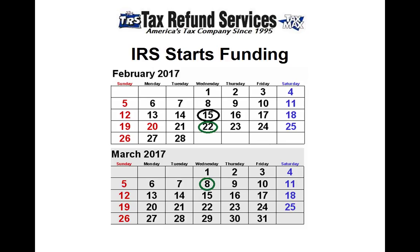So this is what we're expecting from the IRS. The way the law is written, they are not expecting to even start processing your customer's tax return until February 15th or 16th. At that time, the traditional 7 to 21 day funding cycle should begin. That's why we're not expecting any major funding until at least February 22nd. And the IRS is not expecting major funding until the week starting February 27th. Some refunds may not be ready until March the 8th.